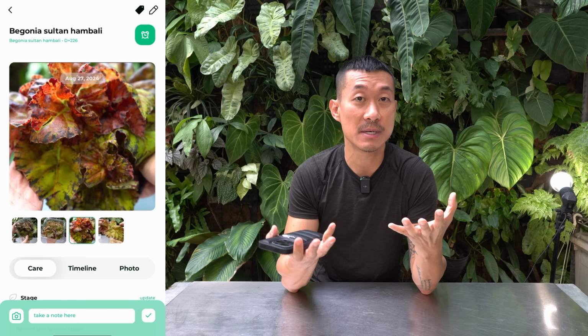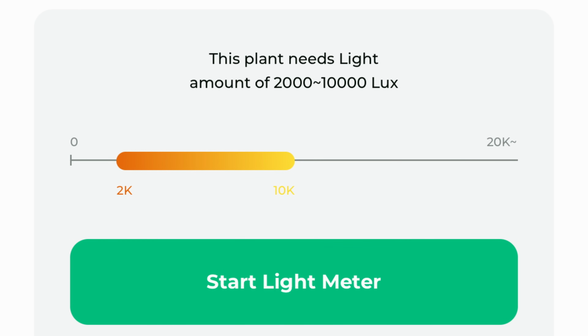Now, in the app, it does recommend you a range of light levels suitable for a plant. For example, when I upload my begonia, it automatically tells me the range, and when I do my light meter over that plant, it does tell me whether I have sufficient light where I have placed the plant or not.